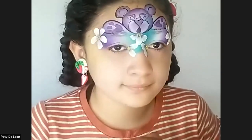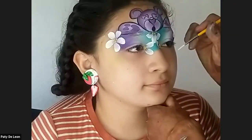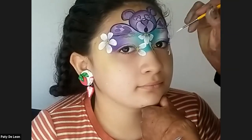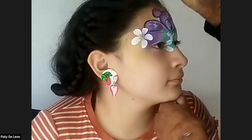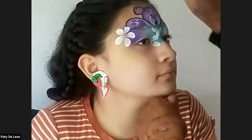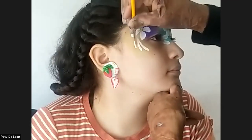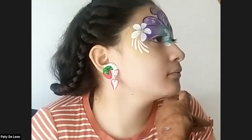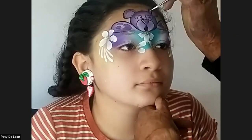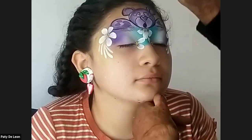So let me do some teardrops here. Now on the other side, let me get more paint. Okay. Kind of like that. Let me do some highlights here and there. Cierra los ojitos, para que se vaya tu expresión.